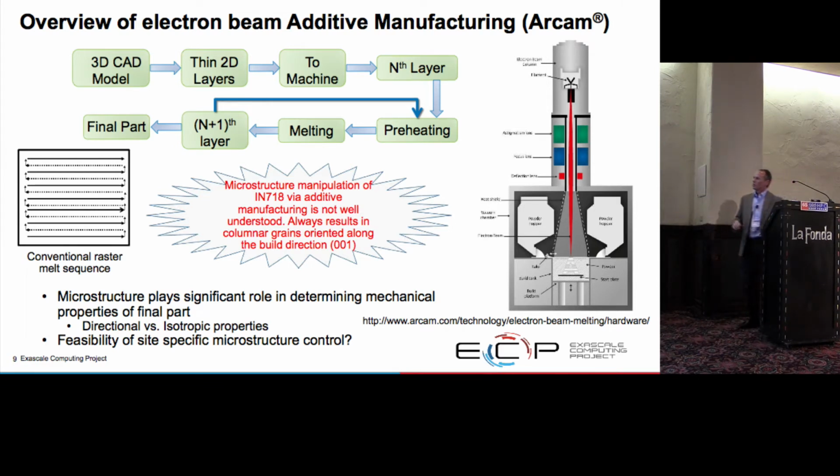So the traditional way the beam moves is in a line across the part that you're building. I'll mention why that's important in a second. And at least up to a couple of years ago, the way to manipulate the microstructure via the process was not well understood. The knowledge has improved, and we've come a long way.